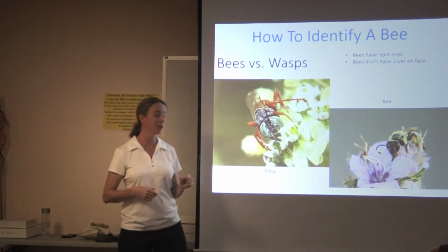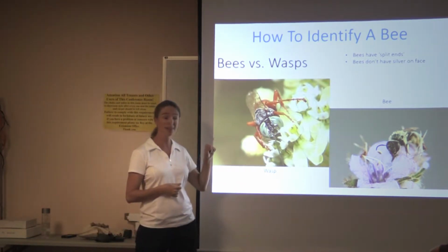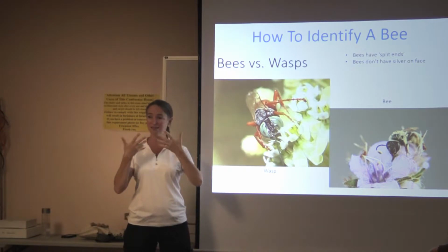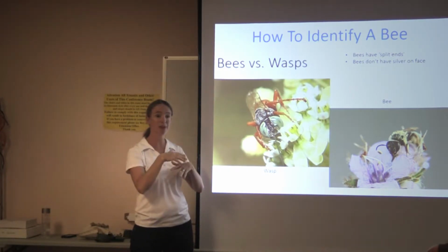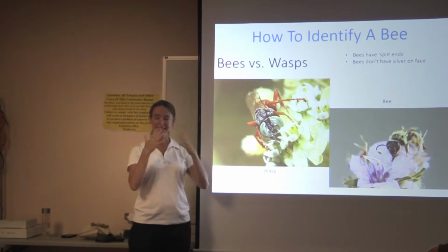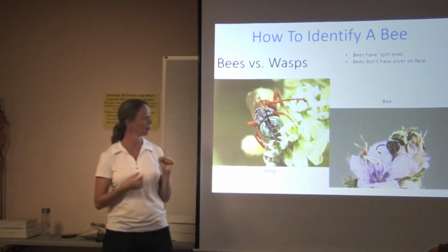Something a little more practical is that a lot of wasps, especially this time of year, I saw this today in Bandelier, there's a lot of species that have this. The wasps have a metallic sheen to their faces. They have silvery hairs on their faces. And as they root around for nectar on a flower, that glint is real apparent. You'll never see that on a bee. So if you see a metallic gleam in the sun on it, you know it's a wasp. That's something you can look for.